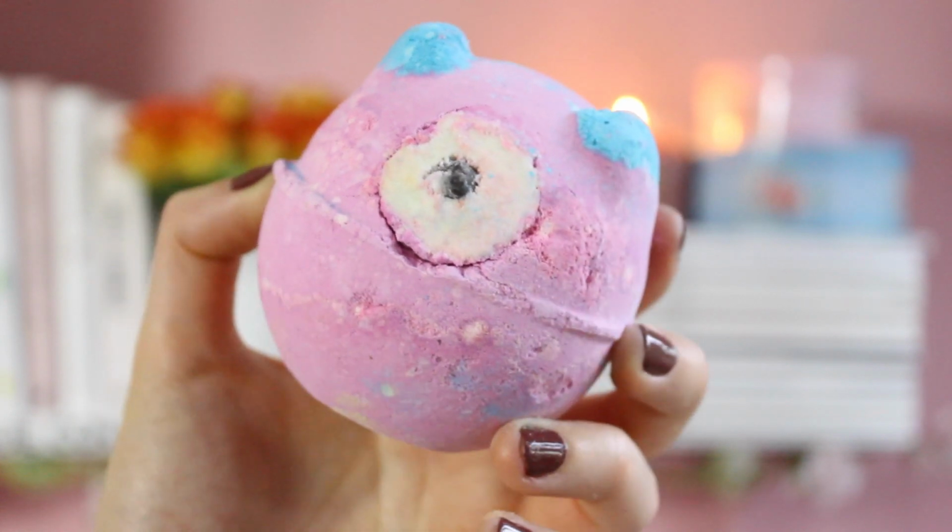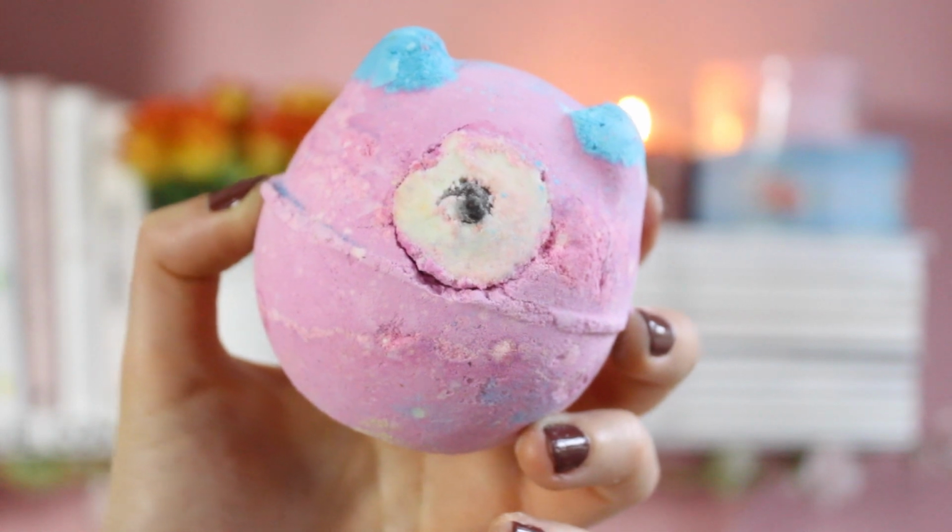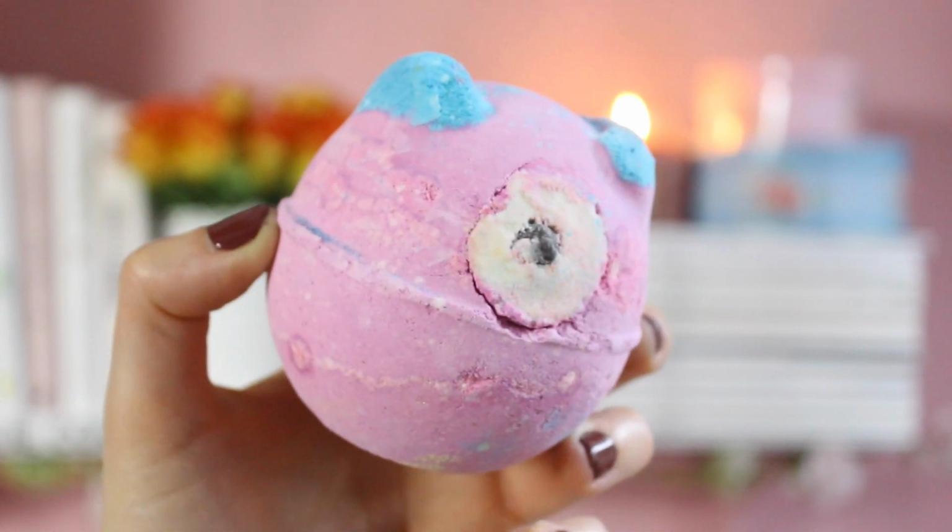And Monsters Ball contains neroli oil, so it's really uplifting and toning. It also has lime oil, so again really uplifting and protecting. And I think his eye is actually made out of fair trade cocoa butter, so that's going to add a really nice softening and conditioning element to the bath. And I really can't wait to use this. I think it's going to be an absolute showstopper.